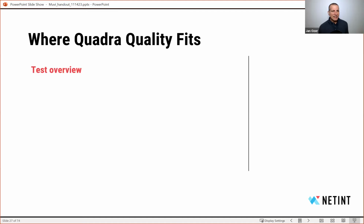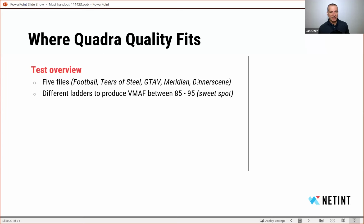And the test overview that we're going to use to compare against the T4 in this case involved 5 files. One a sports file, the Tears of Steel animated file, Grand Theft Auto, that's a game file, Meridian, which is the Netflix file, that's kind of a movie-like file, and then Dinner Scene, which is a very low motion test clip from Netflix as well. And then we use different encoding ladders for each to produce VMAF scores between 85 and 95 for the top rung of that ladder.